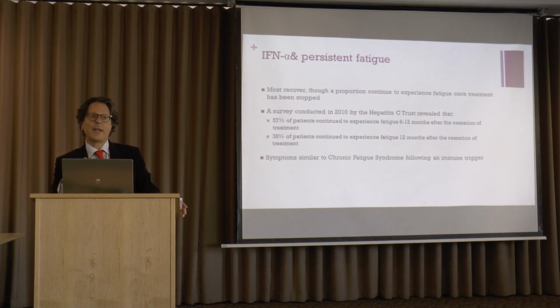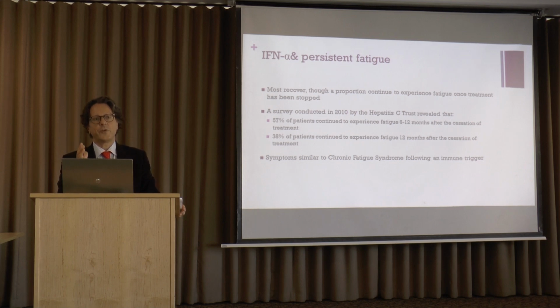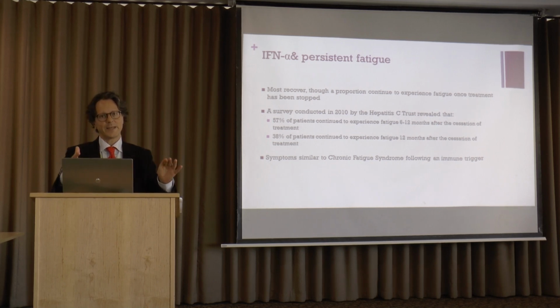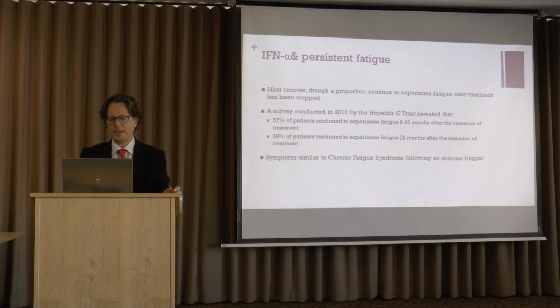However, data that was collected in 2010, before we started the project, which really inspired our project, showed that around a third, and this survey was about 38%, of patients continue to experience clinically significant fatigue between 6 and, in this case, 12 months after cessation of therapy. So we basically have the possibility of looking at a model in which we can observe people before they have the immune challenge, at the time they have the immune challenge, throughout the immune challenge, and then once they stop the immune challenge, see which patients improve or which patients maintain or develop a persistent fatigue, which we think is a model of what's happening in at least a subgroup of patients with chronic fatigue syndrome and ME.